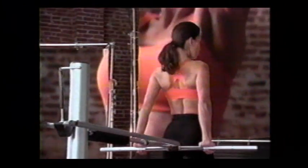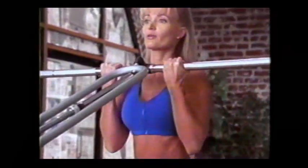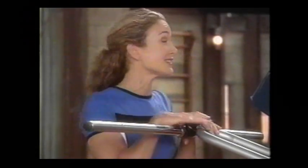Aerobic exercise does not significantly change your body composition. On the other hand, strength training with the NitroFlex can help reduce your body fat, increase your metabolism, and boost your energy levels and give you noticeable results.